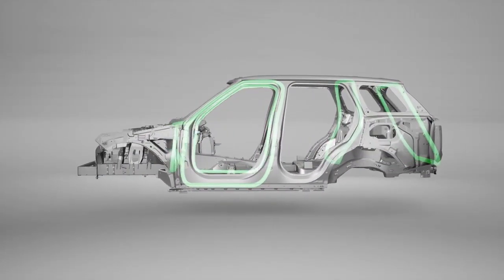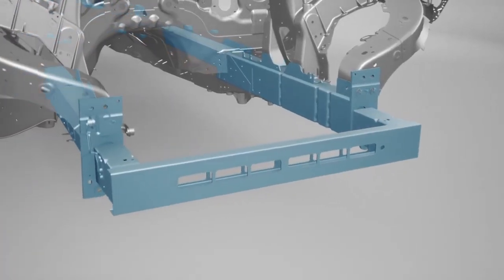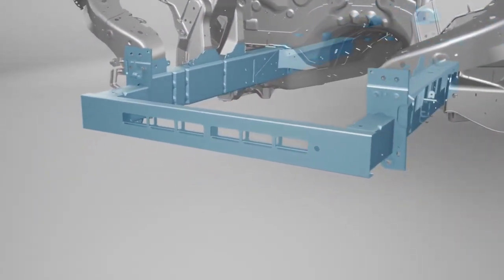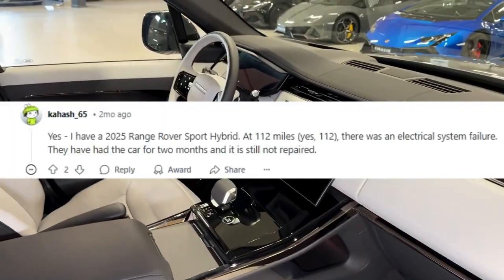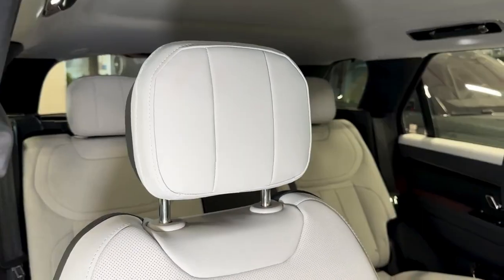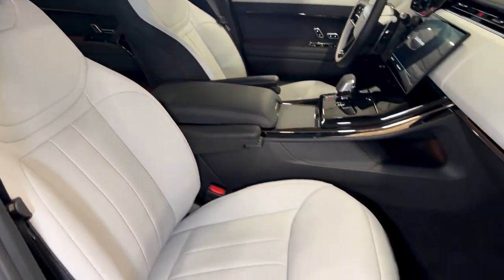The Sport, which utilizes the MLA Flex platform shared with the larger Range Rover, is burdened by a complex blend of air suspension systems, electrically actuated anti-roll bars, and adaptive terrain management software, all of which increase the potential for costly issues. In previous model years, owners have reported sensor failures in the height-adjustable suspension, touchscreen malfunctions, and persistent electrical bugs affecting everything from the HVAC system to the digital driver's display.